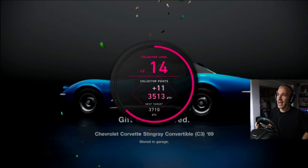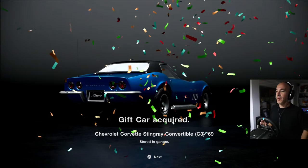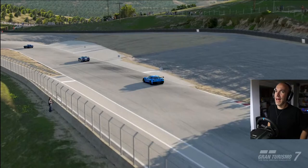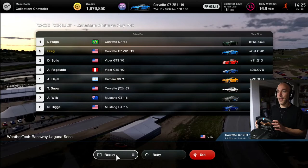But we got the Corvette Stingray convertible from 1969. Looking beautiful. Welcome to the stream, everybody. Thank you for the way to goes and the attaboys. Look at that beauty, though. Sweet baby Rays. That thing is gorgeous. I really felt like that car is way faster than most of the cars out there. I really had to slow down to kind of play with the rest of the pack. The first car, though, he's a madman.